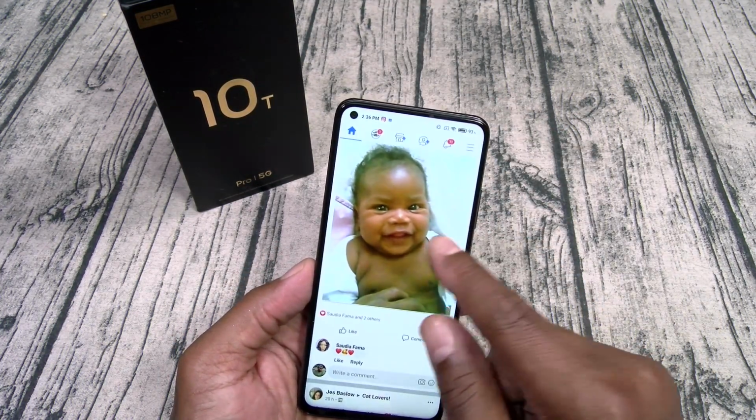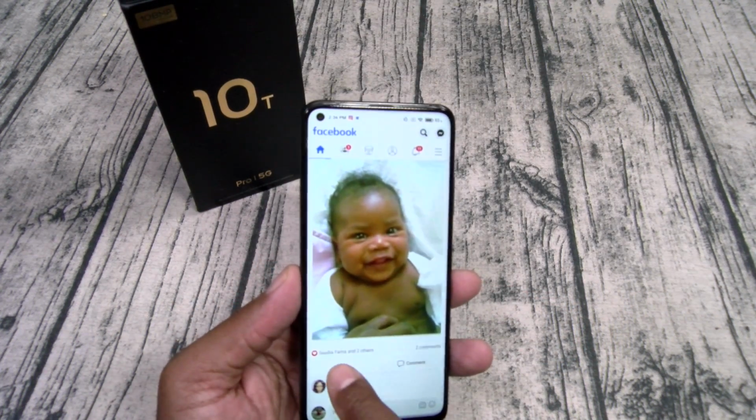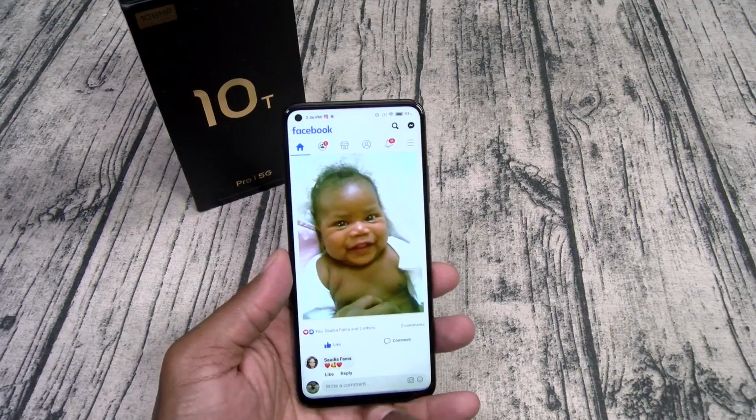Now, let's go swipe up. This is Amaya when she was a baby. Aw, the baby. Aw. All right, anyway, let's keep it moving.